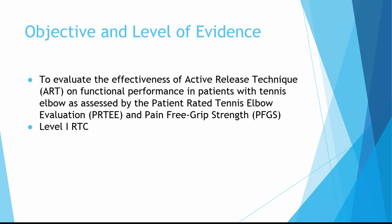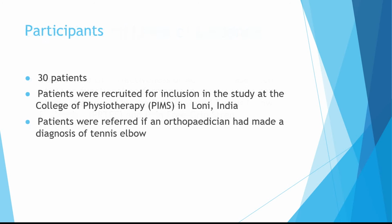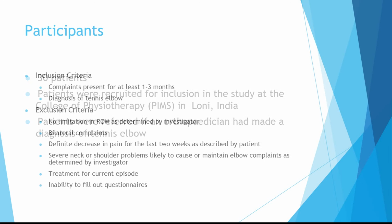Okay, so this study was a level 1 RCT, and the objective was to evaluate the effectiveness of active release technique on functional performance in patients with tennis elbow. This was assessed by the patient-rated tennis elbow evaluation and pain-free grip strength. There were 30 patients in this study that were recruited by the College of Physiotherapy in India, and patients were referred if they had a diagnosis of tennis elbow.